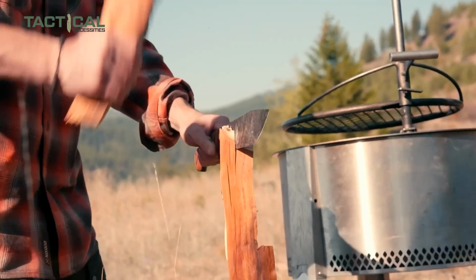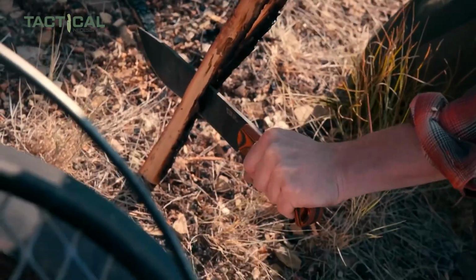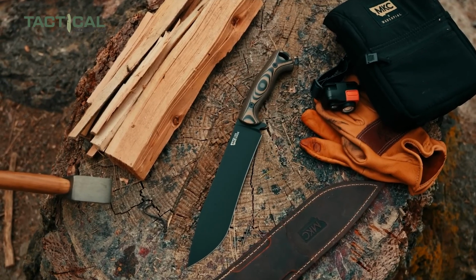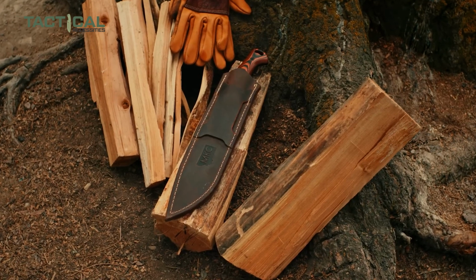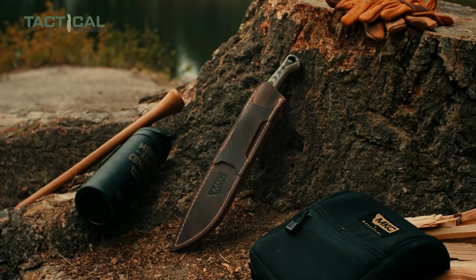The G10 handle is contoured for grip and comfort, with a lanyard hole to add security during heavier swings. It's made from 52-100 ball-bearing carbon steel with a protective PVD coating, giving it the toughness for long-term hard use. Since it's not stainless, regular care with blade wax is recommended, but that's part of owning a tool designed to be used hard and passed down. It also comes with a custom Teton leather sheath, designed for horizontal carry on a belt, whether you're left or right-handed. Altogether, the MKC Chopper is ideal for chopping wood, building shelters, and all-around camp work, a tough survival knife built to handle big jobs.